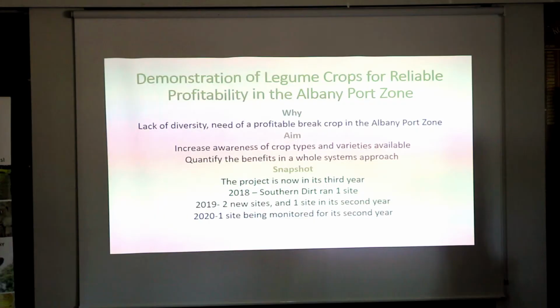Legume crops for reliability and profitability in the Albany Port Zone. The reason we did this is there's a lack of diversity and a need for a profitable break crop in the Albany Port Zone. Our aim is to increase awareness of crop types and the varieties available, and hopefully qualify the benefits of the whole system. We're in our third year for this one. We ran one site in 2018, two in 2019 and one in its second year. And this year we'll have one site being monitored for its second year effects.